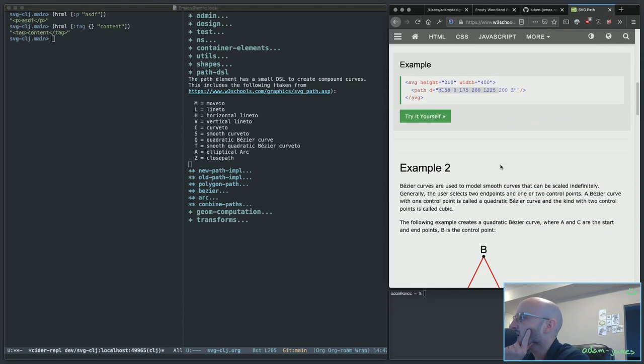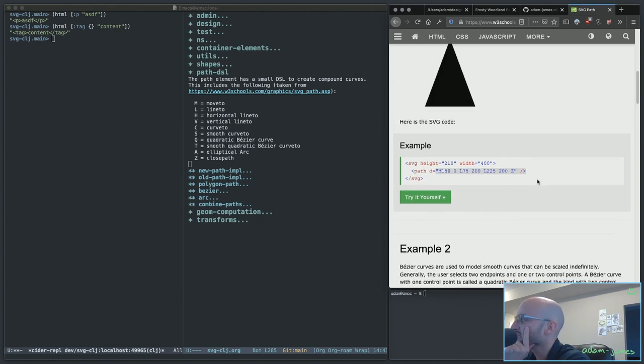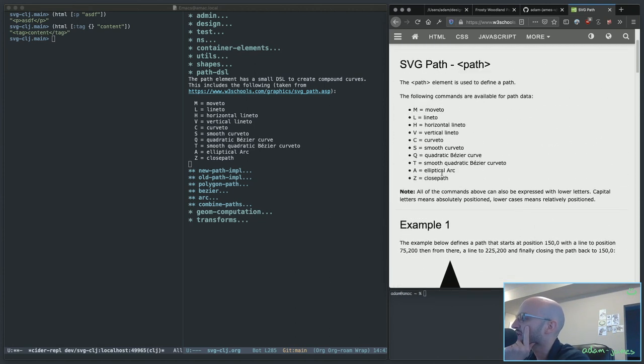Okay, so today I mentioned it a bit. The path element here has a special D attribute that is a string. The string itself has basically a whole domain-specific language for drawing different line types. So I'm working on trying to build out a bit of structure that can help me manipulate that.